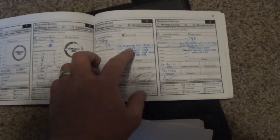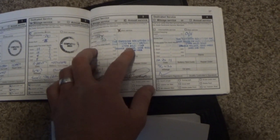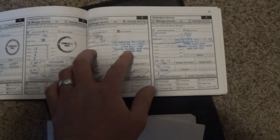I'm assuming when it was just visiting this Swedish Solution Incorporated, which is in Orange Village, Ohio. It looks like they're the ones who actually stamped and filled everything out. So I think maybe it was just when it was there. But I'm hoping to obtain a Carfax on it, and I want to see if the Carfax may list any other shop history and any other records with the car.